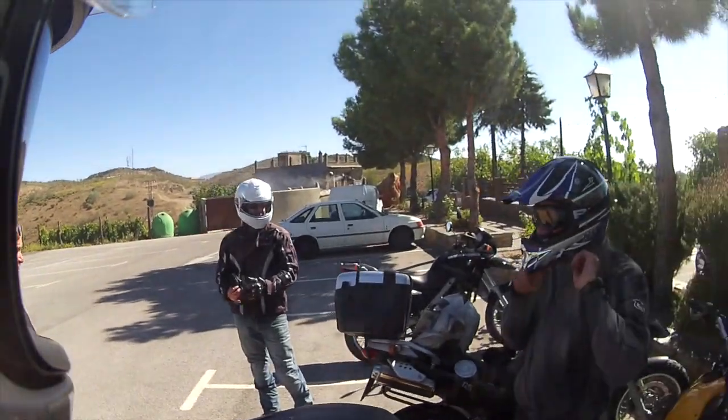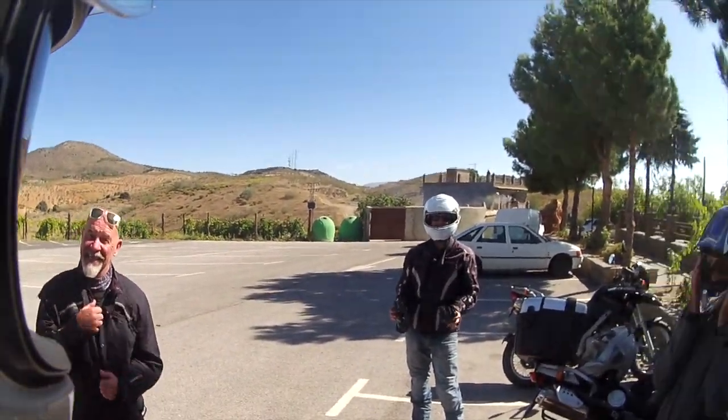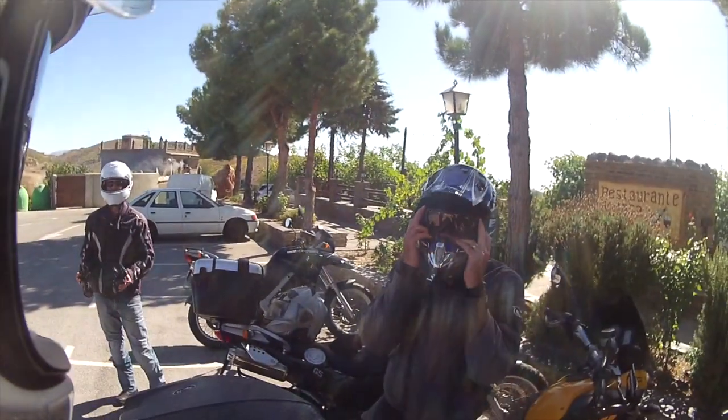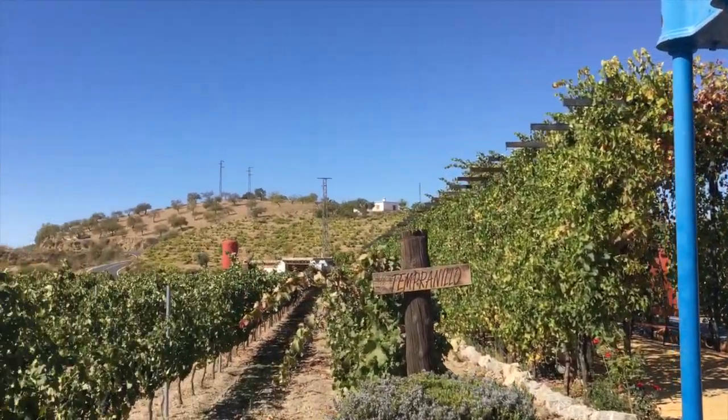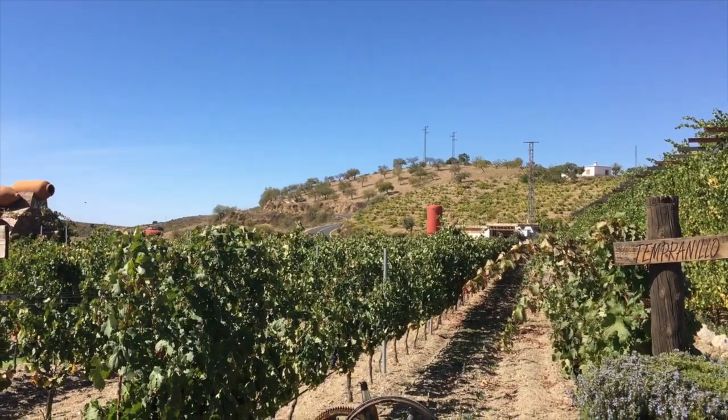Every time I came around a really sharp bend, I thought, if this was England, it'd have gravel all over this bend. So, we've just stopped for lunch at a bodega. There's a bit of the road there, you can just see that.